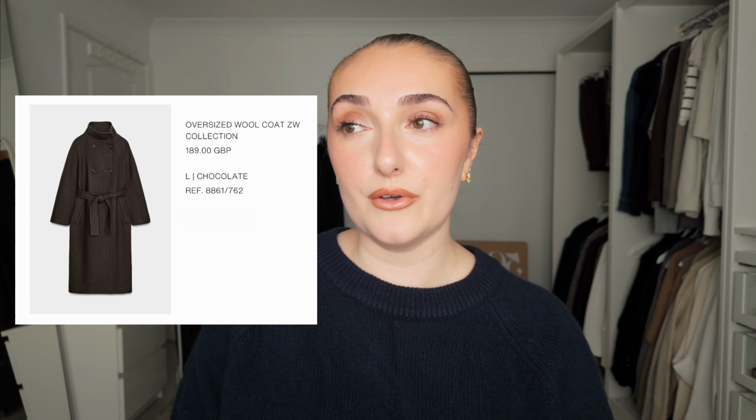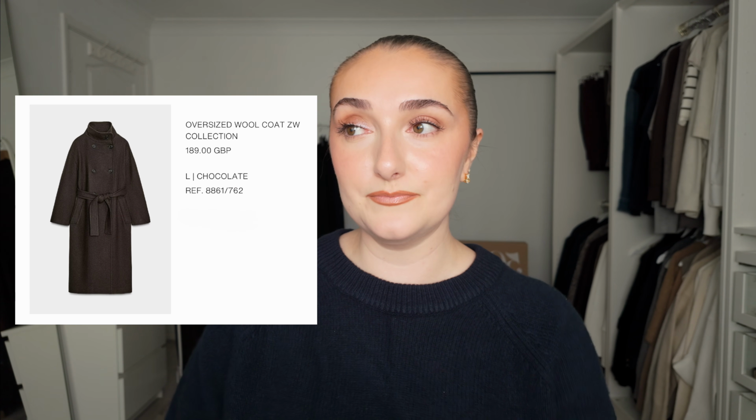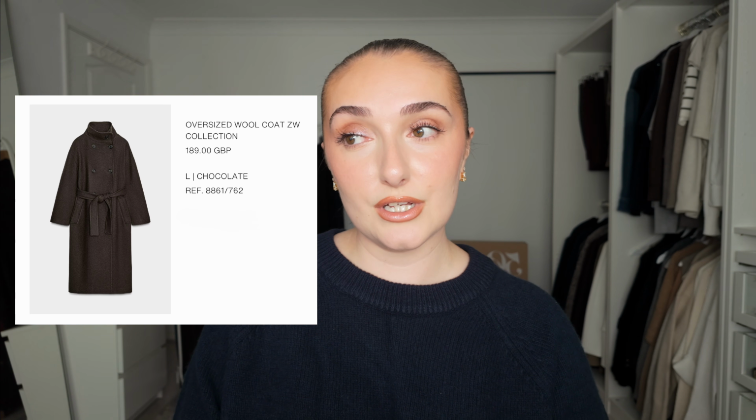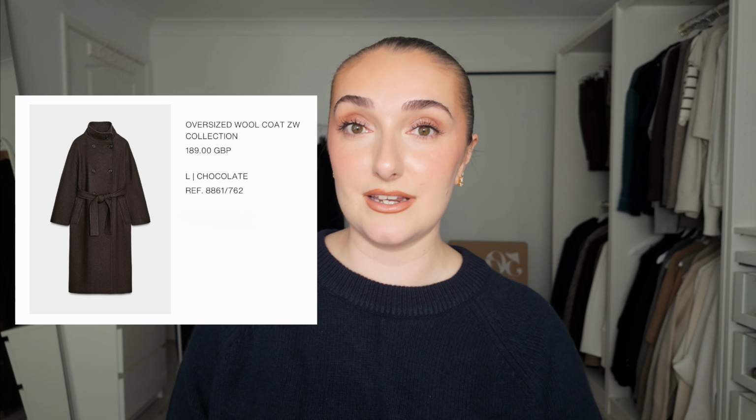Since I have just shown you a coat, I thought, you know what, let's stick to showing coats first. Now I have still got the same jeans and the same jumper on from the previous clip, but we are focusing now on this coat. So this one is called the Oversized Wool Coat ZW Collection. It retails for £189. I got it in chocolate, and I also got this coat in a large.